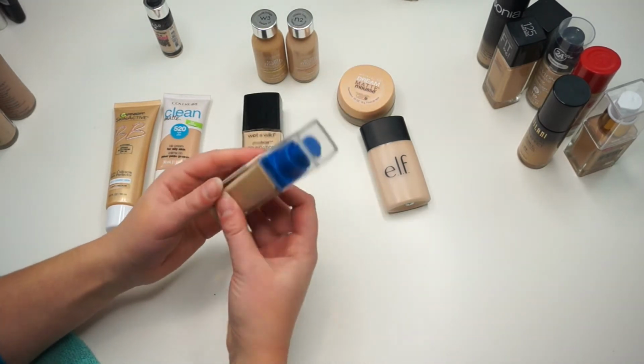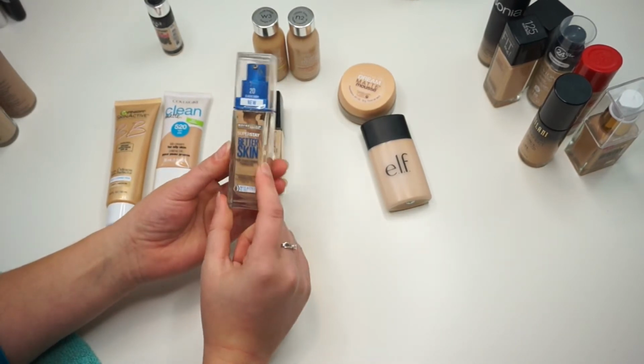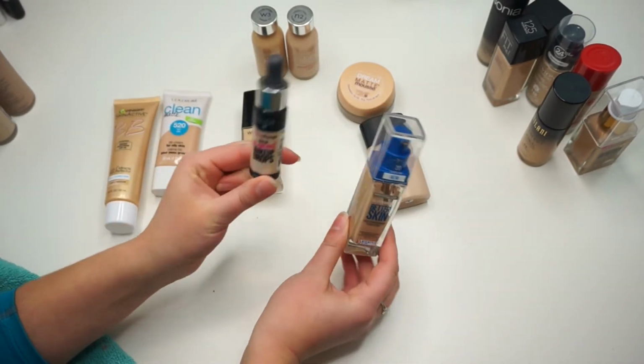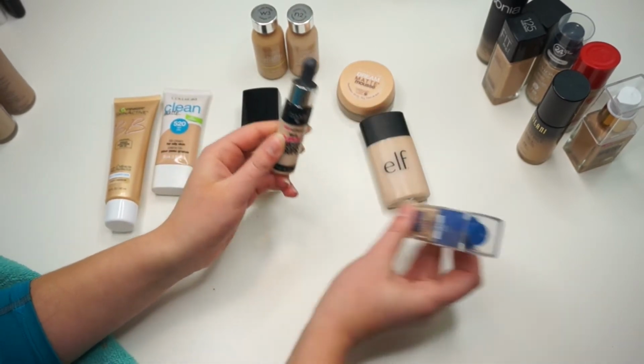Okay, this Maybelline Superstay Better Skin. I do like this one for the summertime. It is a little bit more of a fuller coverage, but I do like it. And if I need to, I will mix in these. I might as well just tell you, these are the Hard Candy Mix In Pigment Drops. I like these for mixing into lightening my foundation. So I'm keeping both of these.